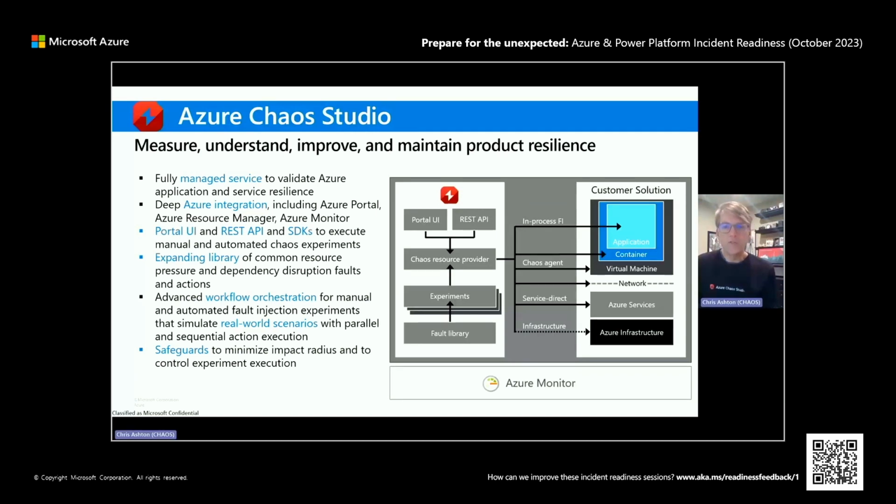Chaos Studio can orchestrate fault injection actions in sequence or in parallel, which allows you to combine fault actions like CPU or memory pressure on your VM instances with something like a Redis cache reboot or Cosmos DB failover to validate what happens when things go differently than expected. Chaos Studio also has safeguards in place to ensure that this is done against only the resources you want and by authorized users.